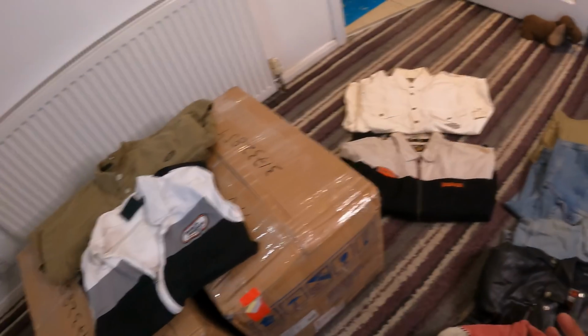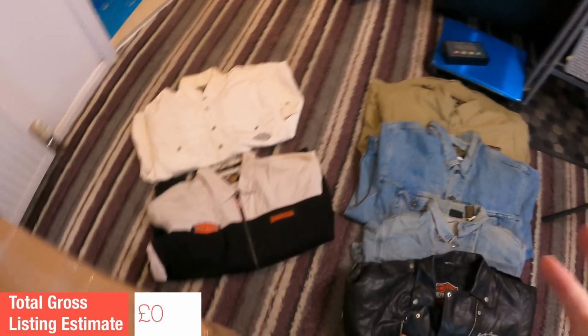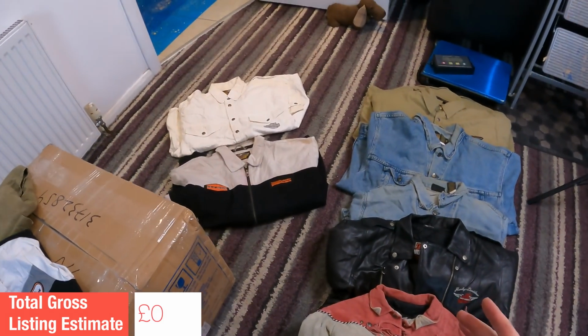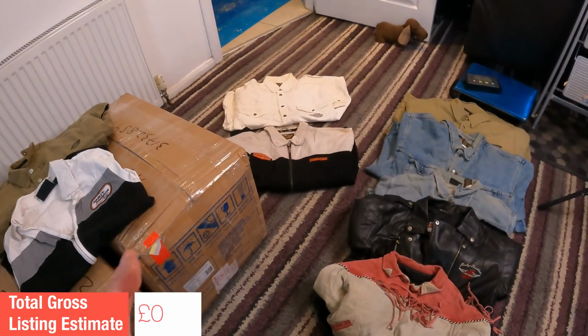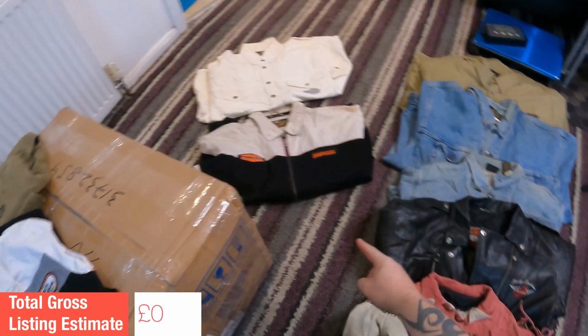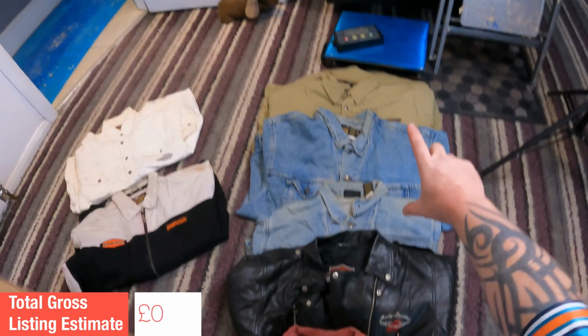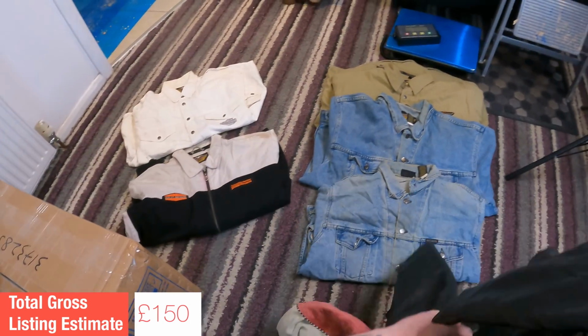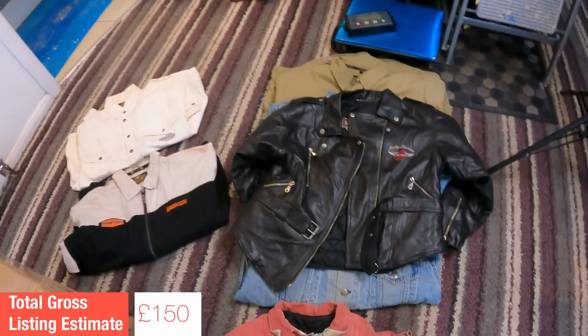So I'm actually pretty impressed with the first lot, the Harley stuff. I'll be honest, I was expecting some t-shirts, and I was also expecting only 3 jackets of the 9 items, but I got 1, 2, 3, 4, 5, 6 jackets. The 3 denim, I'm going to put a listing value of £50 each on them. The leather one, as I mentioned, between 100 and 130.